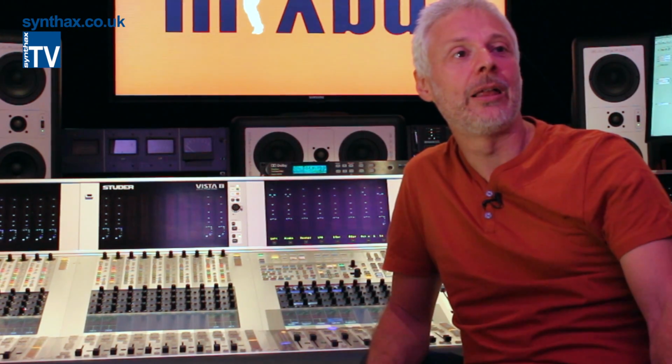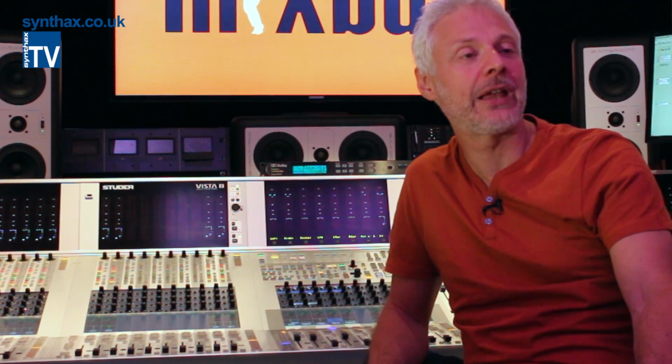It's fundamentally important that it is reliable, obviously, and that it doesn't change the signal in any way. And pretty much every signal goes through it because the whole truck is MADI based. Very, very important.